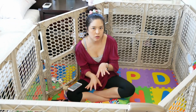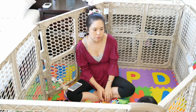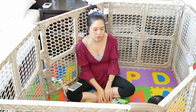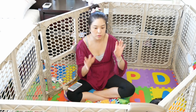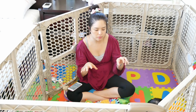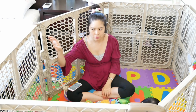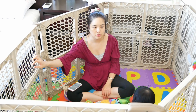She's able to crawl and then sit on her own, but she is not able to go from standing to sitting on her own. She could definitely go from crawl to sit and then to stand, but then sometimes she'll just stand and then hold on to the wall and then cry because she's stuck.